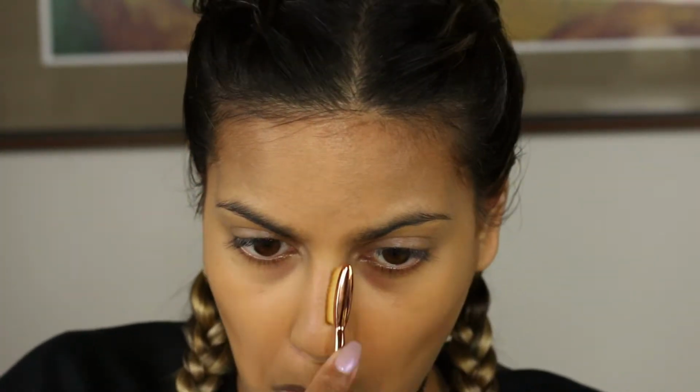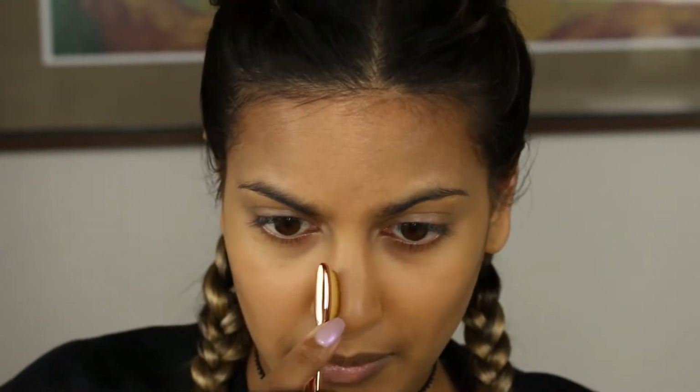I will link this product below because I've actually gotten a few people asking me for it. I got them from Amazon. They were actually really cheap. I just wanted to try it, but they actually turned out to be really great brushes.